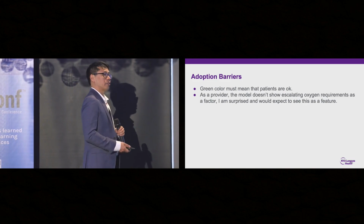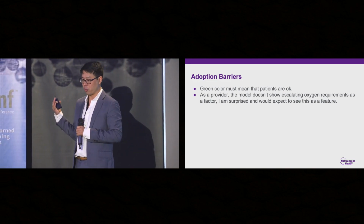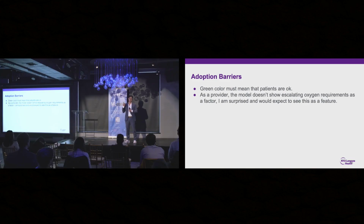As a provider, the model doesn't show escalating oxygen requirements as a factor, right? So if you start on room air, and then you move to a Venturi mask or non-rebreather, and finally you get intubated within like 12 to 14 hours, that's something that says that this patient's super sick. And so the providers expected to see this in the data, but they didn't. And they were like, well, I don't know, this doesn't make sense to me, because I expect to see this. This is how I do it as a human, right?